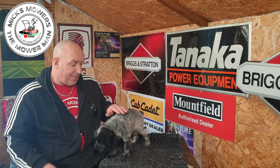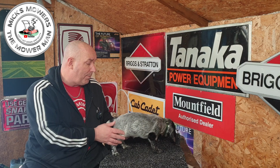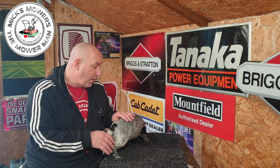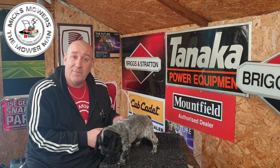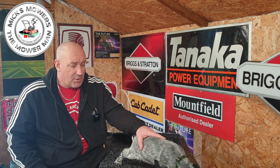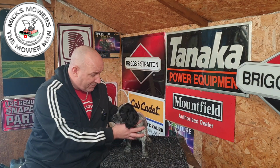She's absolutely fantastic. She sleeps through the night in her cage, no dramas at all. Last night she slept from about 10:30 through to 7 o'clock this morning. Not one noise out of her. The night before that was pretty much the same to about 6:30, and the night before that was about 5:30. So she's doing absolutely brilliant. She weighs about 4.4 kilos, so she doesn't weigh a great deal. It's her first time ever in the old Micks Mowers shack, which is fantastic news.